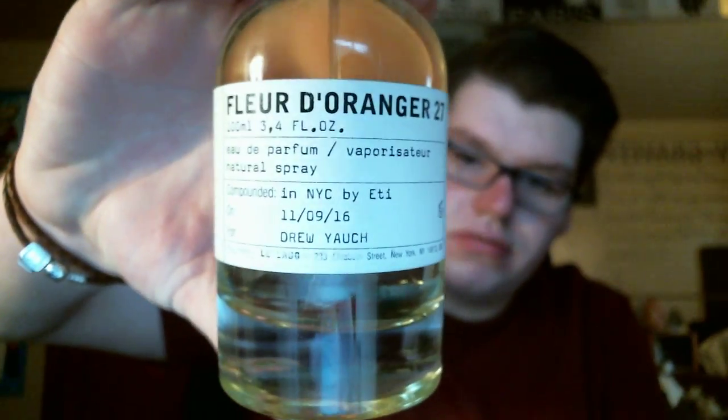Then, Fleur D'Oranger 27. As you can guess, orange. But Fleur D'Oranger 27 Eau de Parfum builds on the natural and extremely rare orange blossom. Its innate nobility is enhanced by fresh floral and lemony notes, rounded out by musk and the succulent, sunny touches of bergamot, petitgrain, and lemon. Floral, crisp, noble, and sensual.